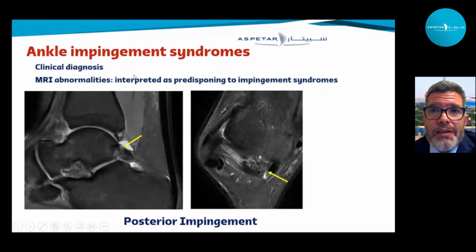Also, ankle impingement syndromes are common in football players. It is a clinical diagnosis, and the role of MRI is to assess predisposing anatomic factors that can cause this specific impingement.